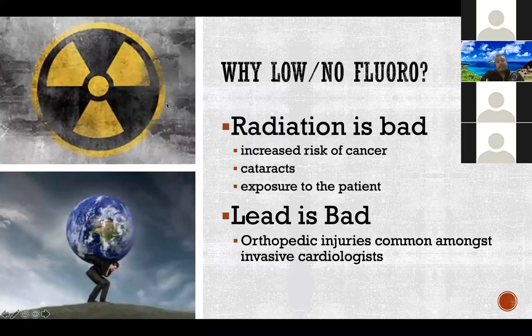So I'm not going to spend a lot of time on this. I think justifying why no fluoro is fairly straightforward. You know, radiation is bad. We know that the risks of potentially cancers are increased in practitioners using radiation, interventional cardiologists, EPs. All of my interventional attendings as a fellow had cataracts, after being exposed for years in the lab without wearing lead glasses. And of course, exposure to the patient, right? So the ability to minimize our exposure to the patient is really important.